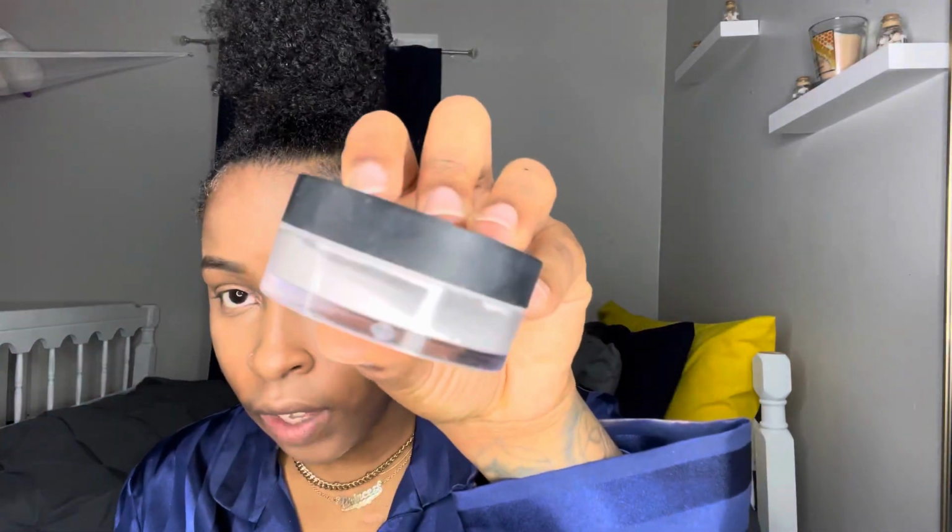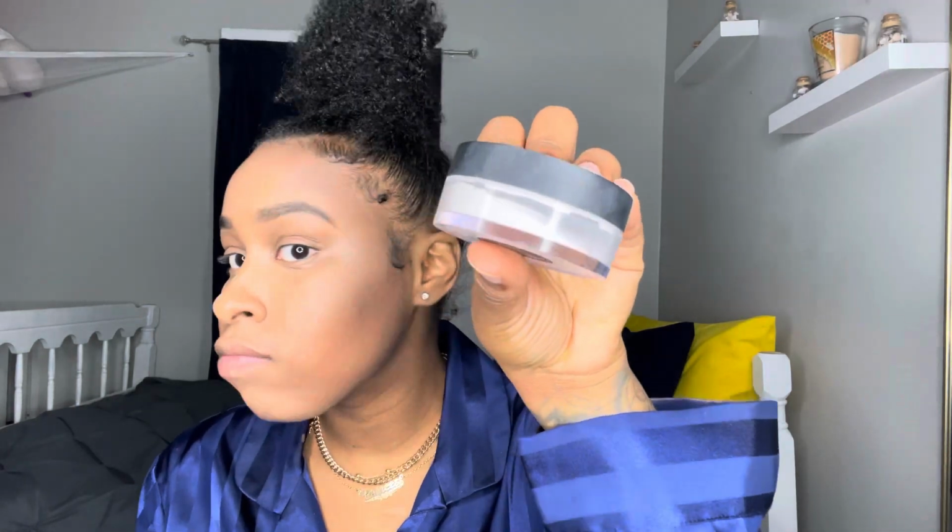Okay, so the next thing that she did was go in with her powder to set all of her makeup. Now, I do have this setting powder from NARS, but the only thing is this powder is very, very, very pale. So when I was in Walmart, I have seen people use this setting powder before, and I got this in the shade Naturally Neutral. So I'm going to see how this works.